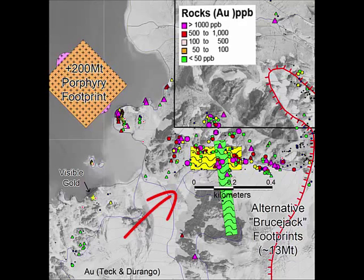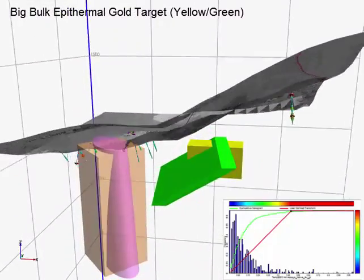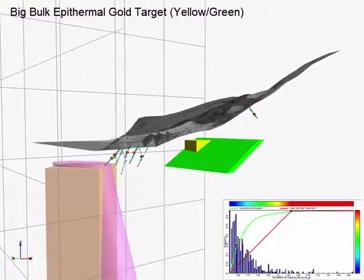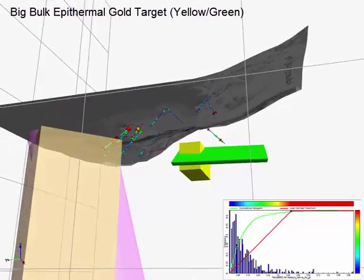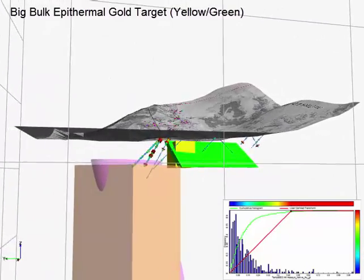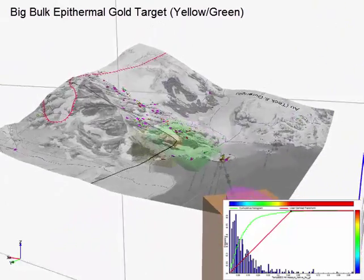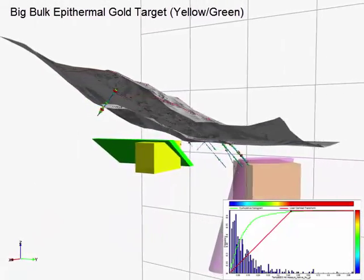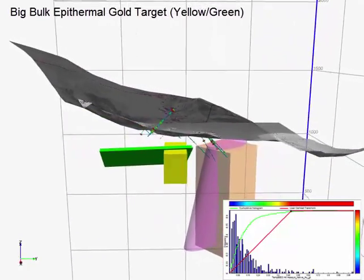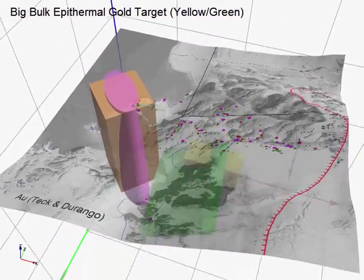The green and yellow volumes are alternative shapes, which both contain around 13.5 million tons at an assumed density of 3.5. A high-resolution heliborne magnetic survey over both the porphyry and epithermal target areas is planned for this summer, to provide structural information upon which to base drilling orientation next year. In this video, downhole color is determined by gold grade, with all values above 0.5 grams a ton being plotted in red.